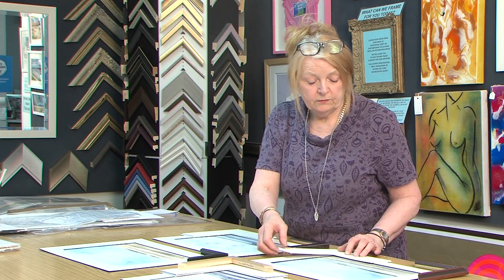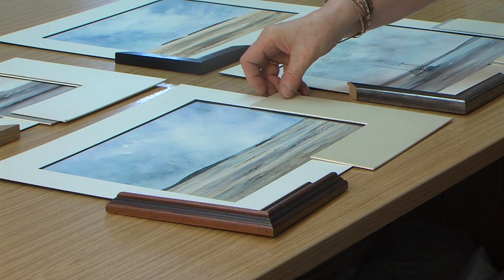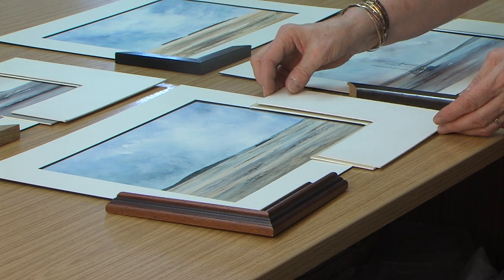As well as many types of frames, we have lots of mount colours. Permutations are absolutely endless to enhance your painting to go with your decor at home. And we are here to advise and help.